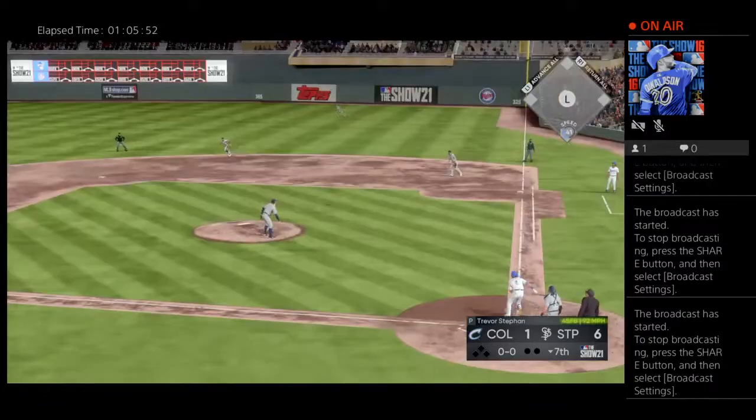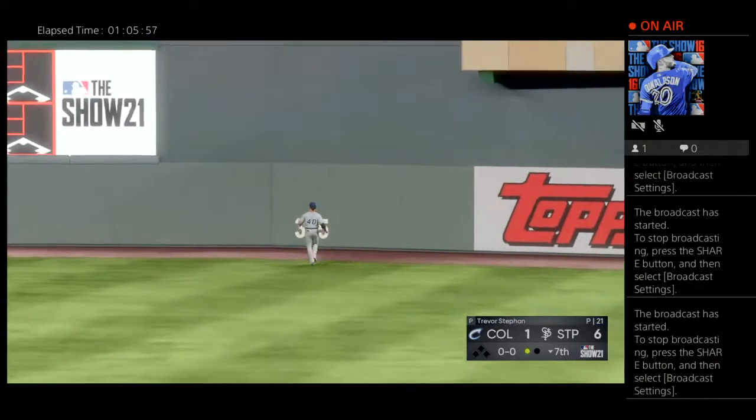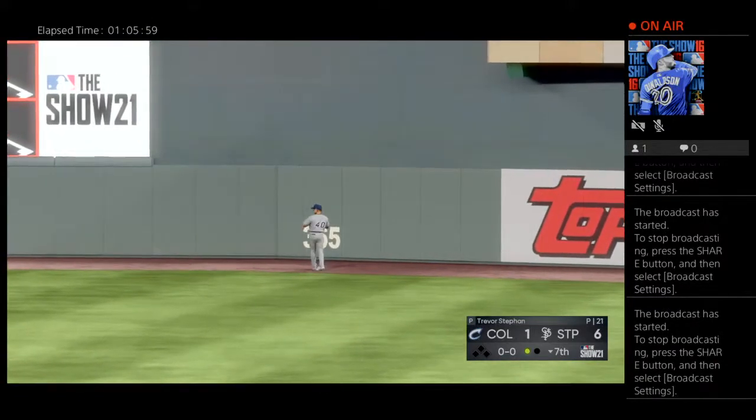In the air to straightaway right. Right fielder is on the run, and he tracks it down. Nice play for the first out.